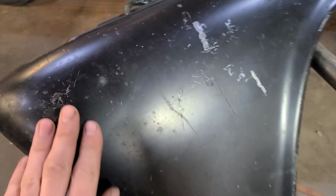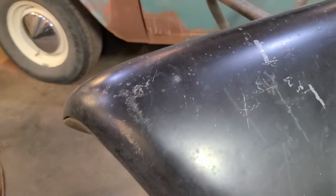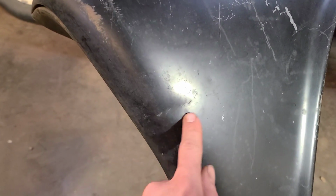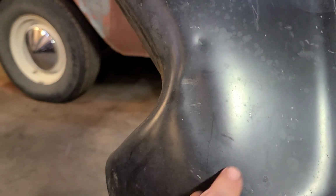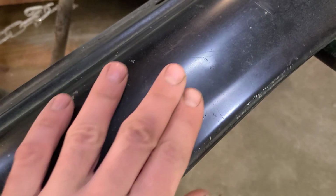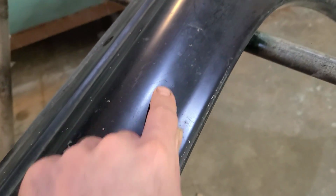See, we got all kinds of little dings and dents in this thing. We got a crease right here, a ding right here, a big wallop in it right here. What else do we got? I think we got something going. Oh yeah, here's one right here as well, and a couple of high spots right here.